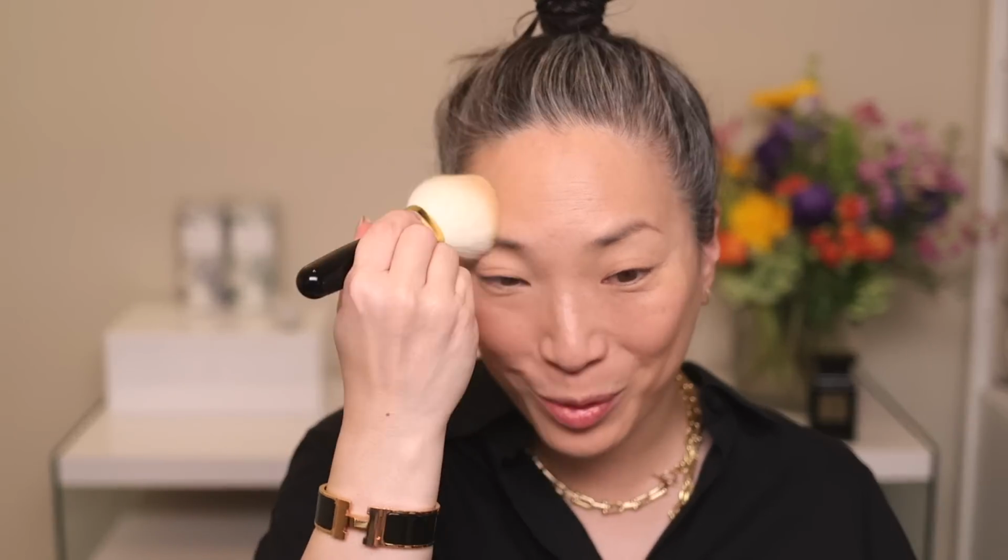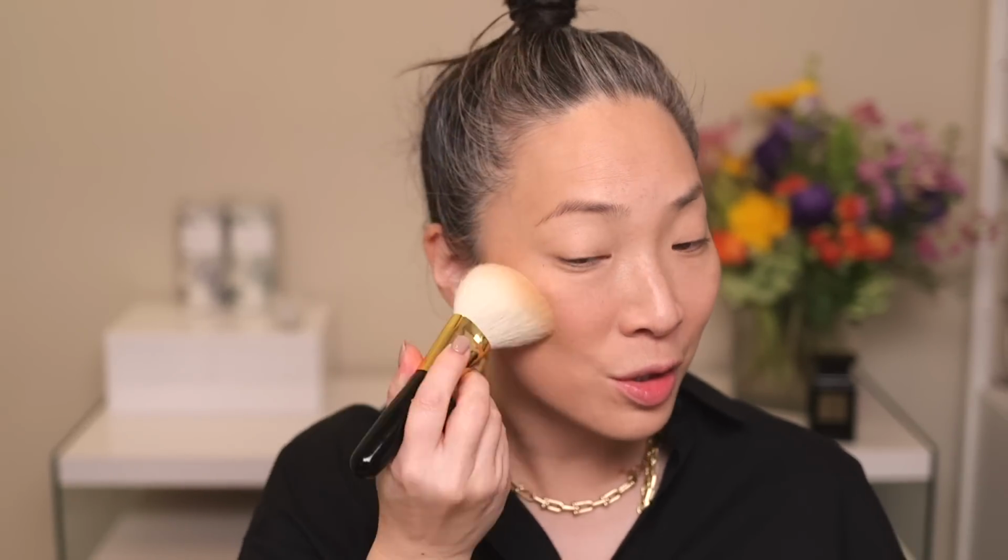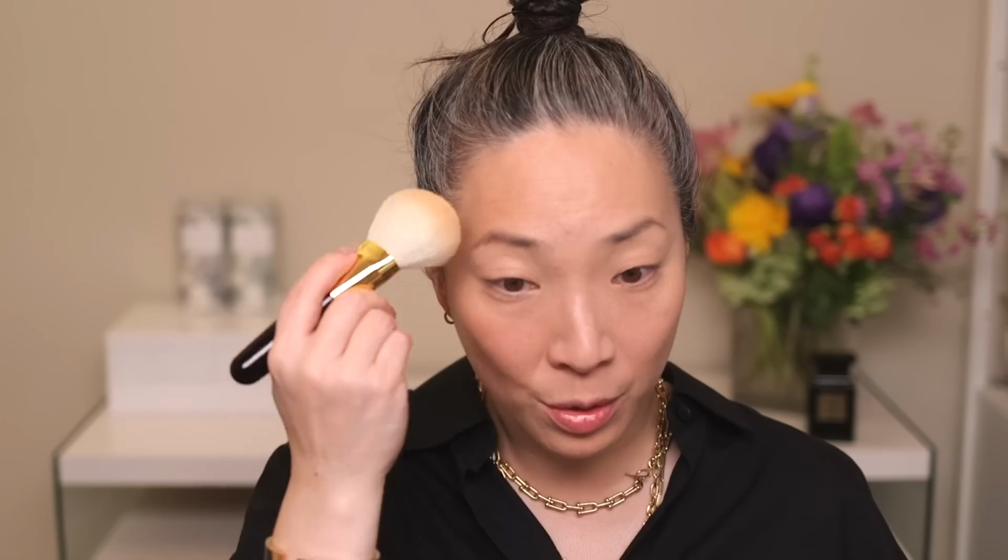Oh yeah, okay. I am liking this more than when I first used it. I think I just wasn't picking up enough product. I didn't feel like it was doing too much, but now I'm getting a better sense of the tone. I'm getting a lot more pigment. So this is bronzed. This is unbronzed.